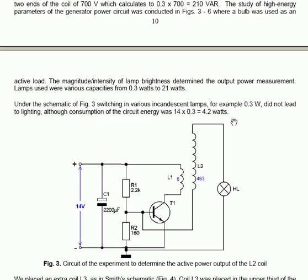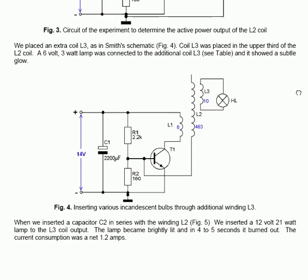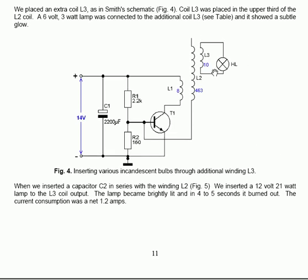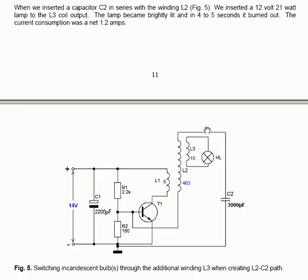The lamp became brightly lit, and in 4 to 5 seconds it burned out even though it was a 21 watt 12 volt bulb. The consumption of current for the circuit was 1.2 amps typically. You got a very similar result when you put a tungsten lamp in series with the capacitor that's going back to earth from the L2 coil. A 21 watt 12 volt bulb in that position burnt out in 4 to 5 seconds. The current consumption in the circuit certainly didn't go above 2.3 amps.